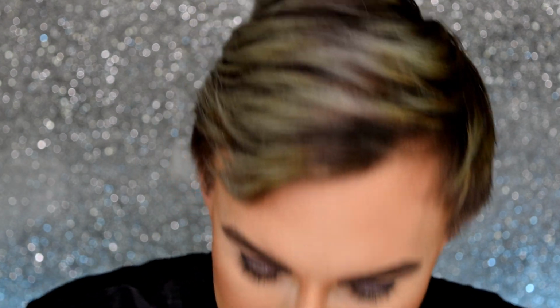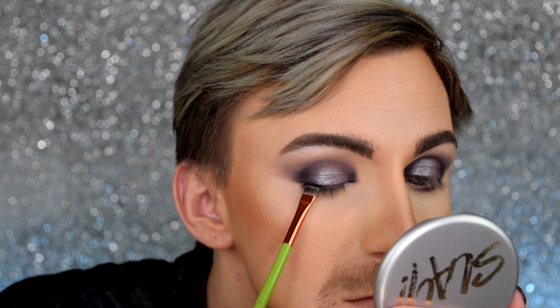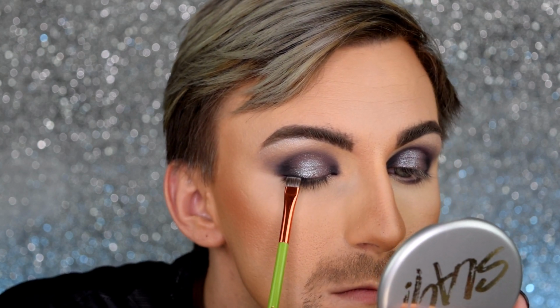I lied. I actually need a much smaller brush to do that, so I'm gonna go in with this flat brush instead. I started trying to do that with that brush and I was like, there is no way. I couldn't even get that brush on my lash line. There we go. See, it's subtle, but that makes such a big difference. Even though it's just a tiny little bit, you can definitely see the difference though.